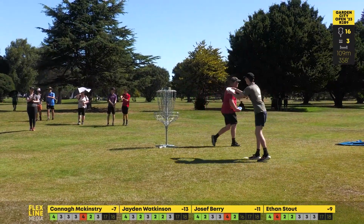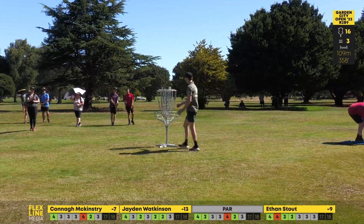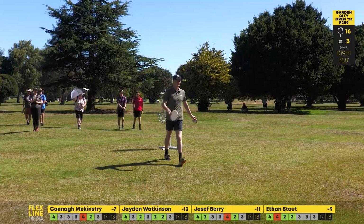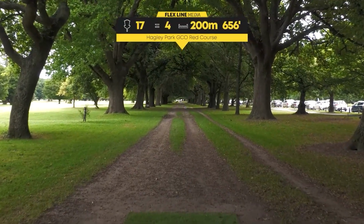A few cleanups for our lead card here. Hopefully we don't have any spit outs. Nah, we're safe. Cool. Clean through that hole is a good result. Moving on to 17. This is my favourite hole on the course.